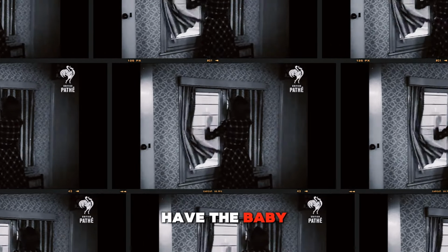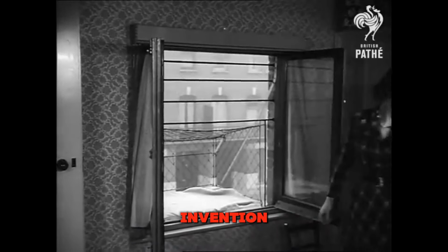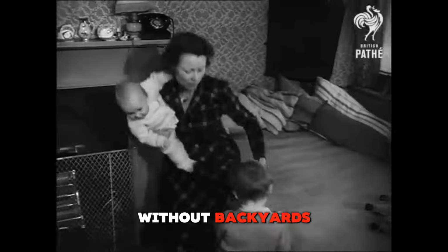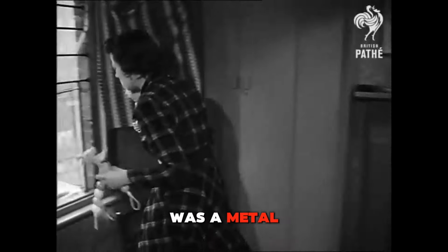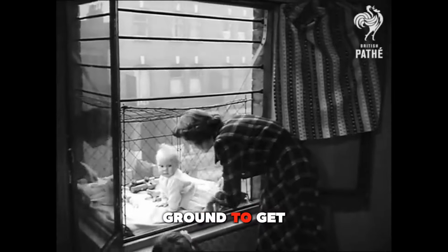First up, we have the baby cage. In the 1930s, people in London created this strange invention for families who lived in apartments without backyards. The baby cage was a metal box that attached to apartment windows, letting babies hang outside high above the ground to get fresh air and sunlight.